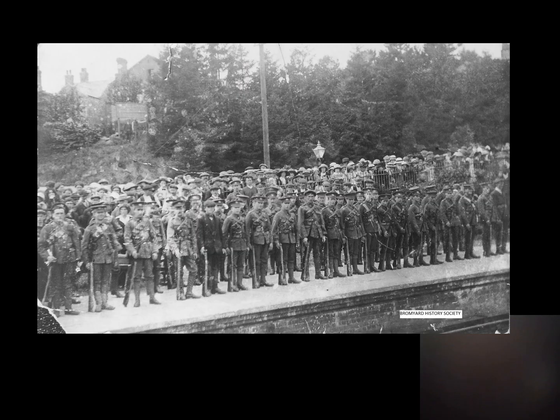The railways played an absolutely critical part in the mobilisation of the forces. And here we see the Bromyard contingent lined up at Bromyard railway station, waiting to catch the train to Hereford, where they would join with the rest of the battalion and deploy to their war station at Pembroke Dock.